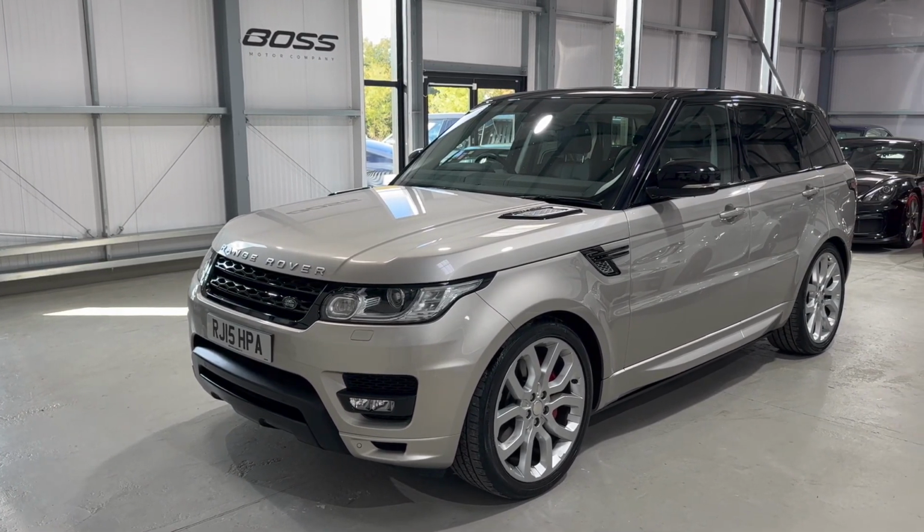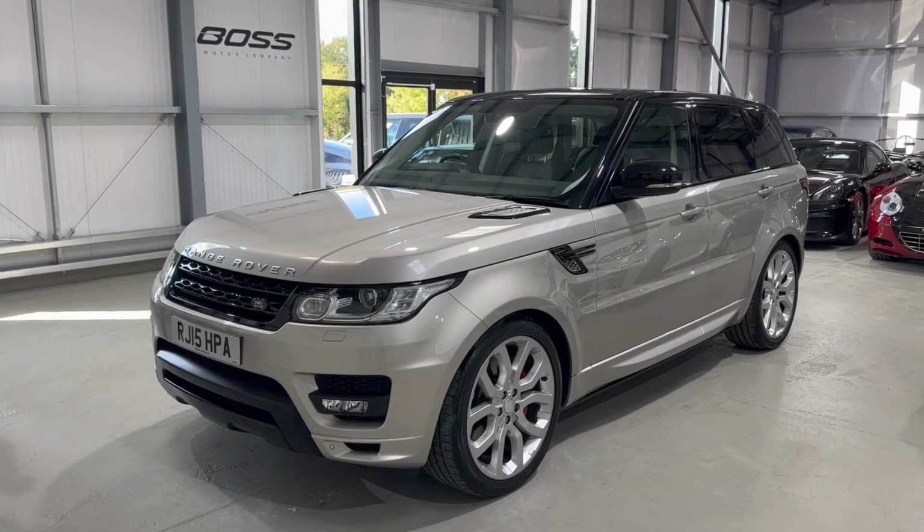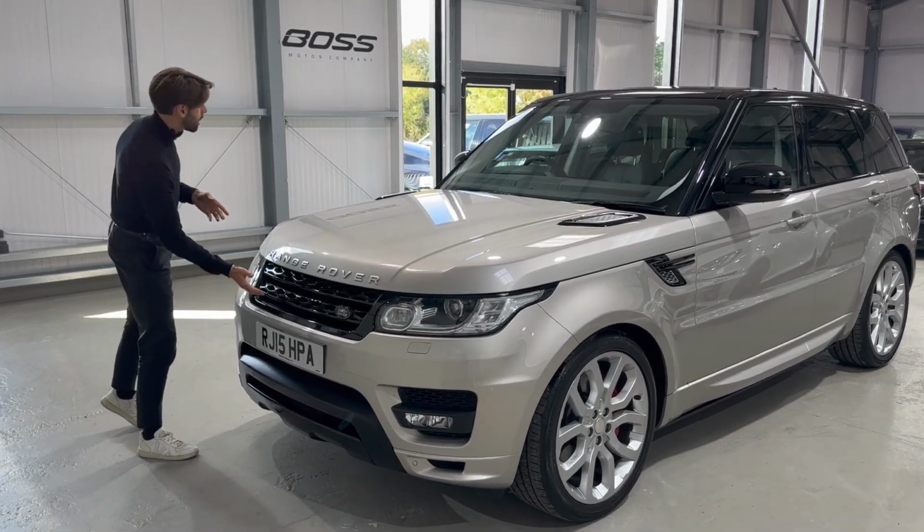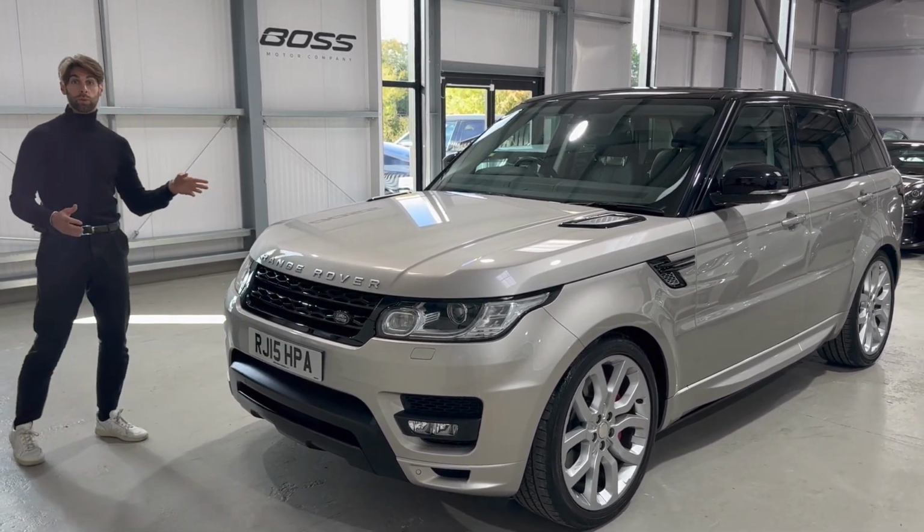You don't see that many. It's quite an unusual color scheme, but really, really elegant, beautiful color scheme, and really made all that much better by the full black pack, which we will show you when we go round.